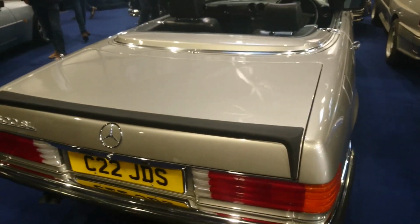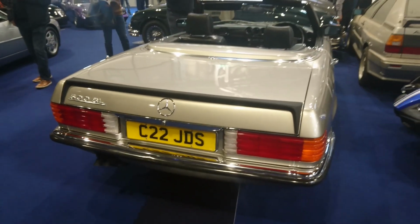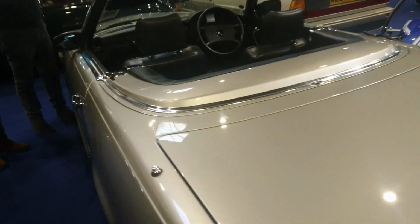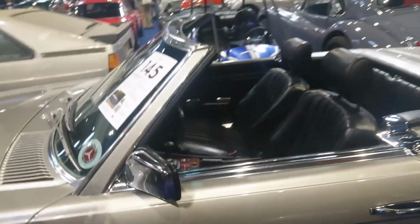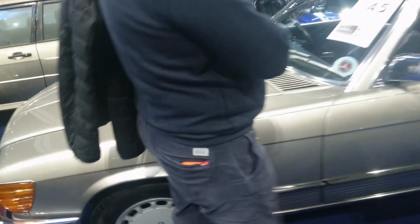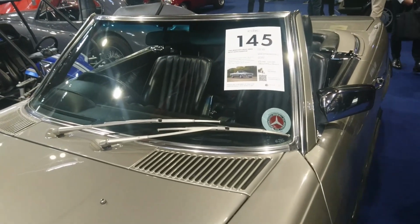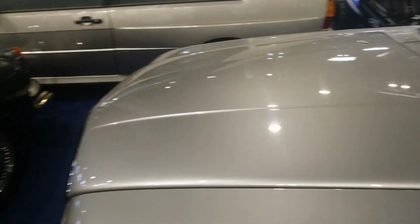Another one of these Mercedes SLs. This is much later than the other one. It is, sorry. It is a 500 SL R107 with hardtop, £20,000 to £30,000. Ooh, this is very nice. Biscuit leather interior on this one.